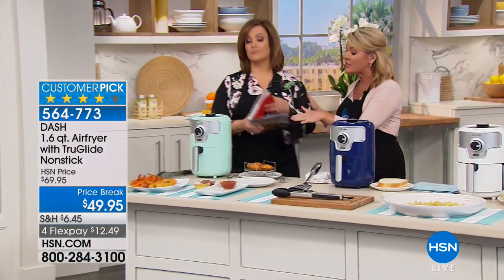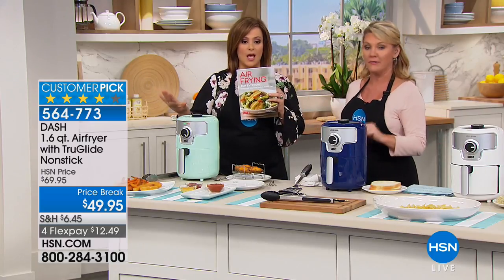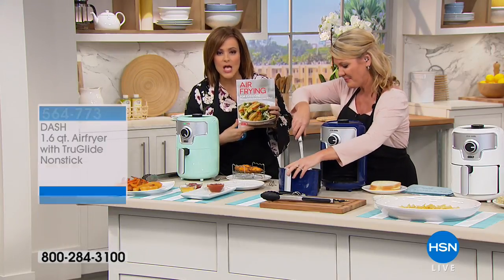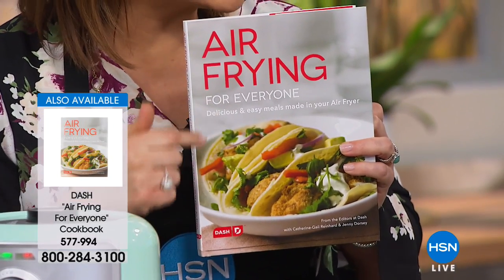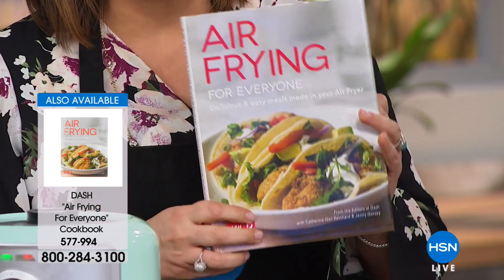Now, I see you have dug into the recipe book, which you can also pick up. That is a great, great air frying recipe book. Everything from fried okra in your air fryer to souffles, like chocolate souffles, to your grilled cheeses, to all your frozen foods, little egg rolls, little Mexican tortillas wrapped with taquitos. I mean, everything you can think of, you've got it in the book.